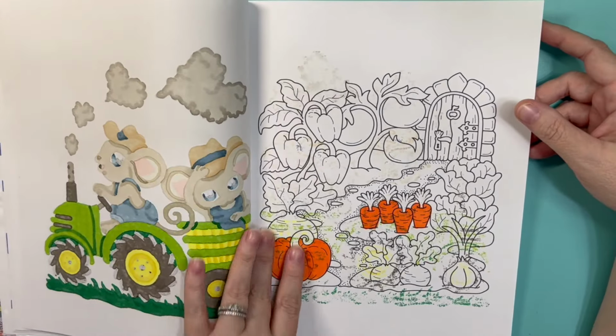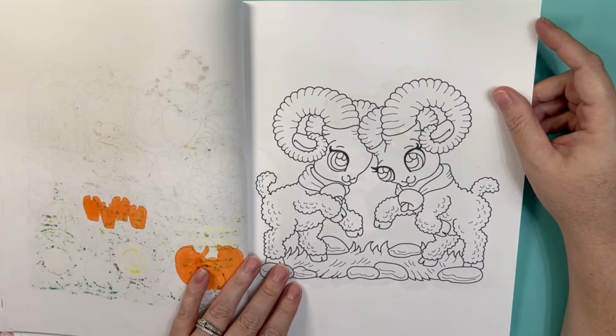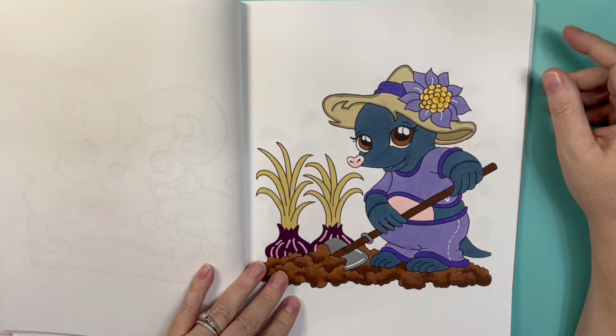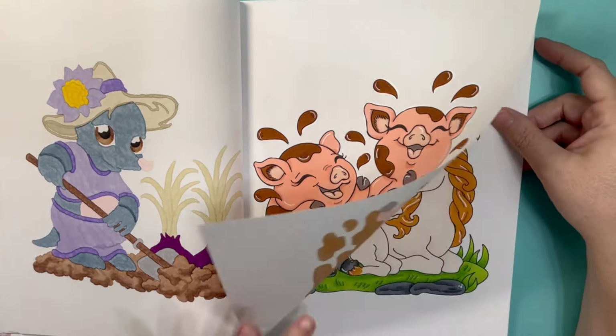Here's the one. I had somebody take a picture of theirs and send it to me because I ruined it. I don't know how to fix it. Pencils, I guess. I don't know. It's pretty bad. Here's the mole. I love this. They're so fun. So cute.